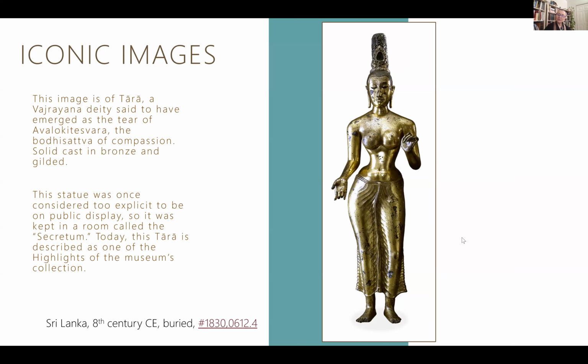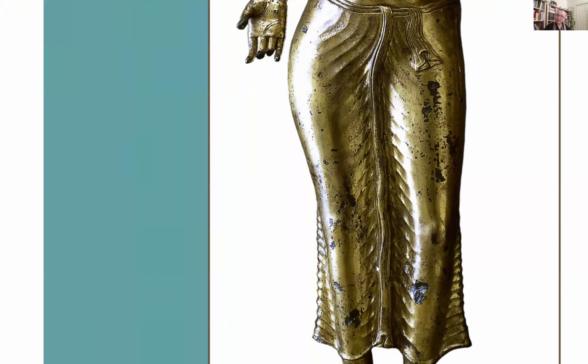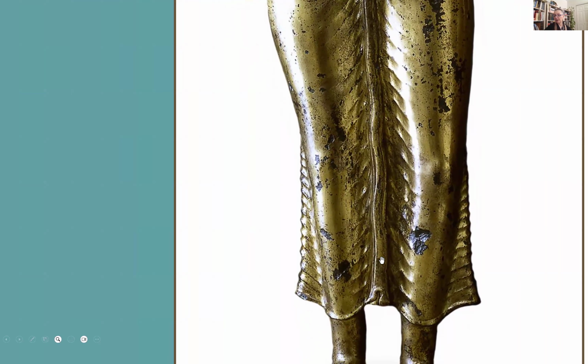And that is because to produce a piece in bronze of this size is a tour de force. It is an incredible accomplishment. It requires a tremendous amount of skill on the part of the artisans. And as you can see here also, there are some signs of corrosion, indicating that at one point in her history, she was buried.